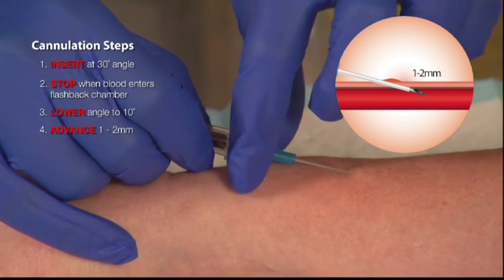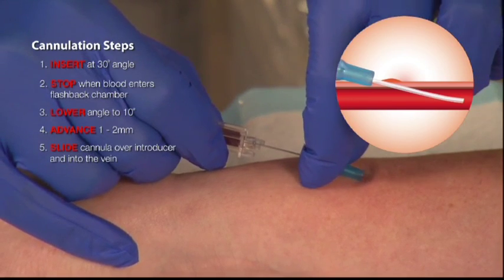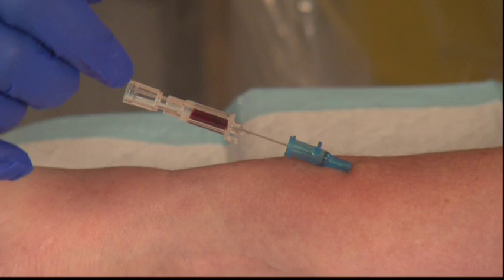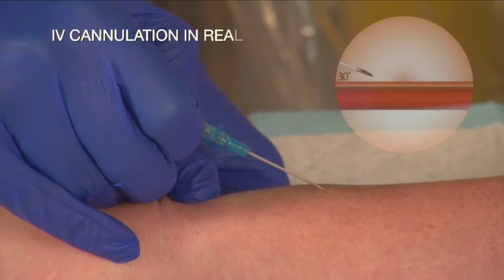Handling the hub, slide the cannula over the introducer into the vein, taking care not to allow the introducer to also advance. If this does occur, the introducer may pierce the opposite wall of the vein, resulting in failed cannulation. Sharp scratch coming.